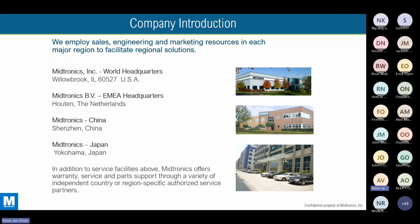For those who don't know the company Metronics, a brief introduction. Metronics is a worldwide company with its headquarters located in Willowbrook in the United States. It's pretty close to Chicago, 30-minute drive from the main airport there. We have also other locations, like the headquarters for Europe, Middle East, and Africa is located in the Netherlands, in Houten. That's actually where I'm working from. We have offices in China, Japan, and even smaller sales offices in different countries. But because we are working with major players in the world, we need to have a so-called global footprint to be able to serve them.